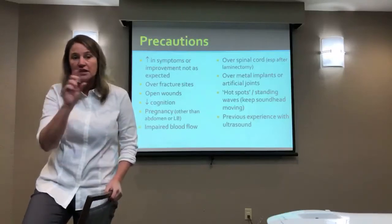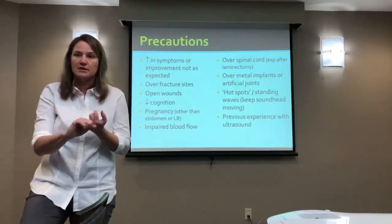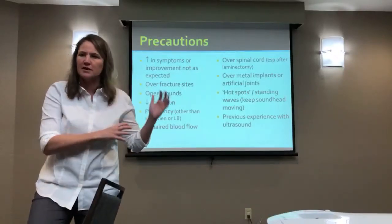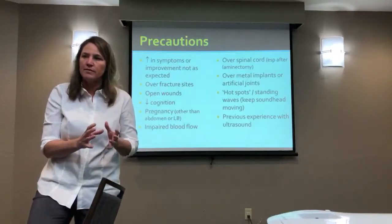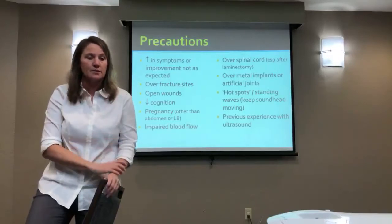Okay, so the target is their tissue, not the metal, and how's their sensation, how's their blood flow? It always goes back to those two as well. Hot spots or standing waves, this just goes back to the idea that it's non-uniform, and you've got to keep your head moving in a way that makes it as uniform as possible.